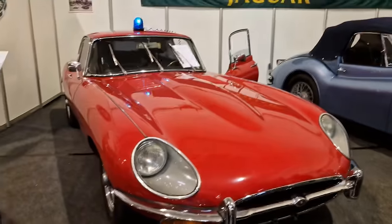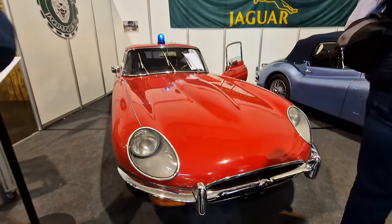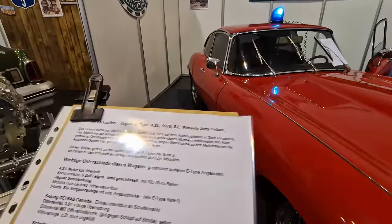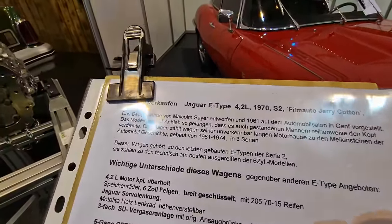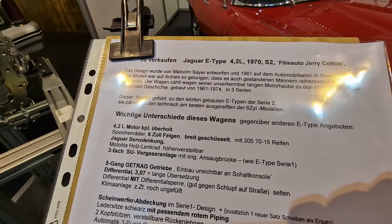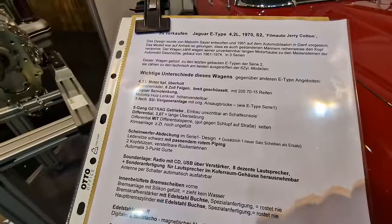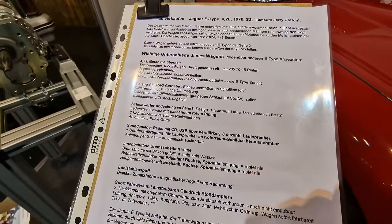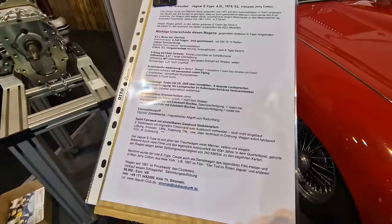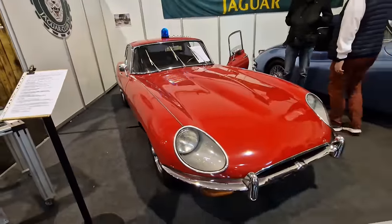Yeah, it's a movie car. Oh, okay. So this is for sale here. It's a film car, the movie car, Jerry Cotton. Some of you might know this. Stromsky. There's a famous guy. That's him.